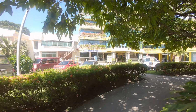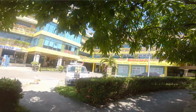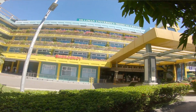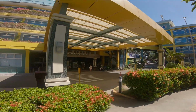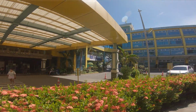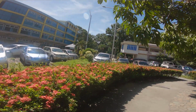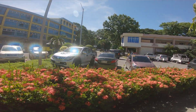This is a level 3 tertiary private and licensed hospital and has collaborative ties with St. Luke's Medical Center, which is in Manila, and it is the medical center that, say if you get a fiancé visa, your fiancé will have to get her medical at St. Luke's Medical Center. That's the only hospital that the embassy recognizes.